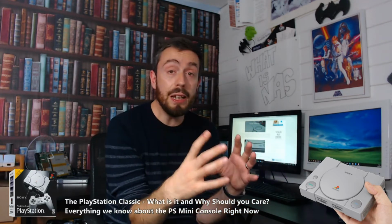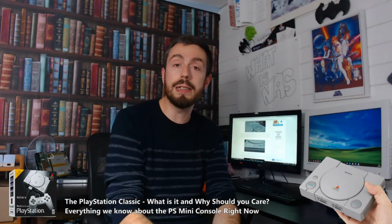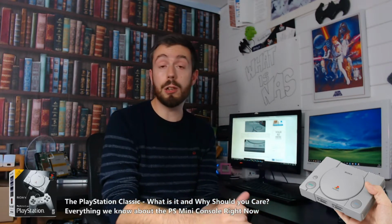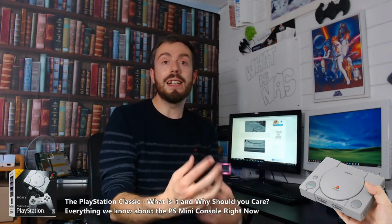It is a mini version, much like the SNES Mini and the NES Mini and all the rest of those re-releases. It's an emulated version of the PlayStation 1 console. It's going to arrive with 20 games on board, and bottom line, it is something to get excited about, because there are so many things that we've heard about it now that is enough to whet our appetite.